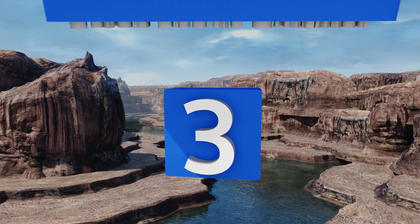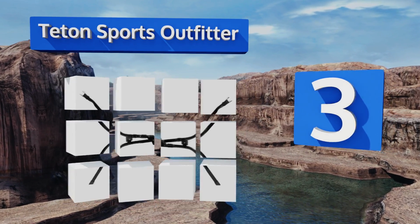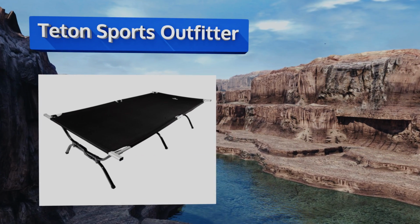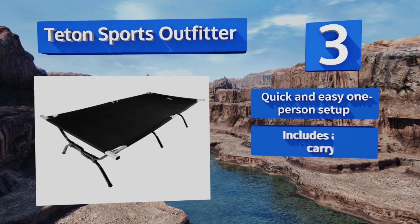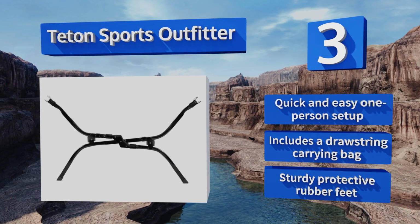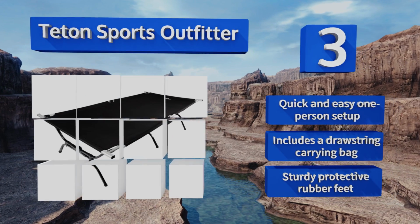Nearing the top of our list at number 3. Enjoy nature in a luxurious fashion with the Teton Sports Outfitter. It includes a patented steel S-leg design that can hold up to 600 pounds and a heavy-duty canvas top that won't rip or sag even under the greatest tension. It features a quick and easy one-person setup, a drawstring carrying bag, and sturdy protective rubber feet.